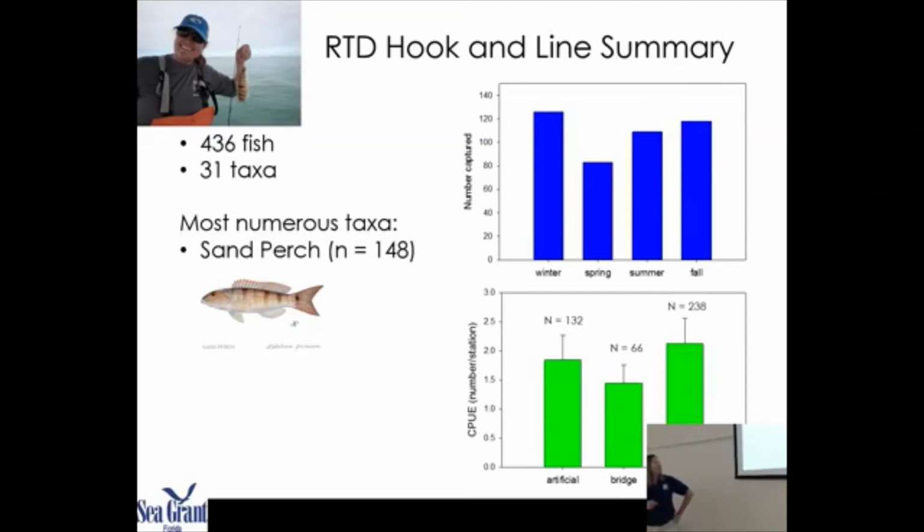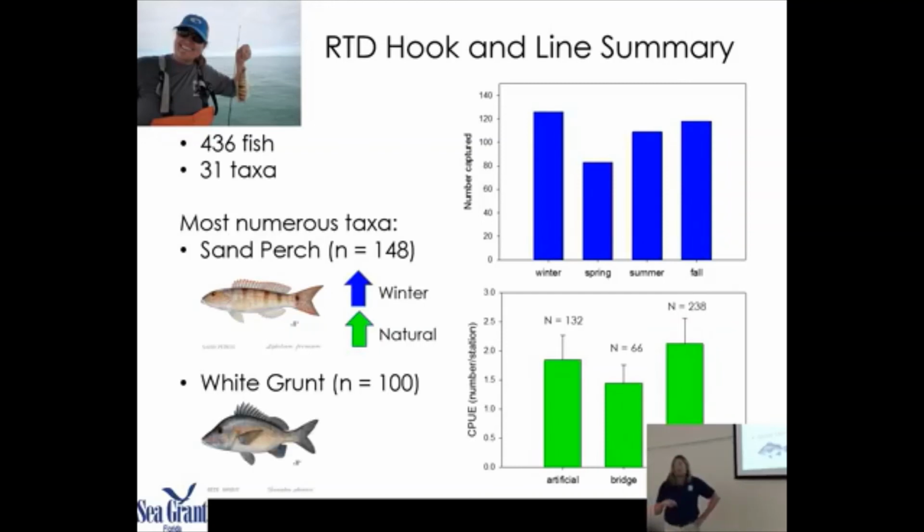Our most abundant was sand perch, and these guys are indicative of some of the seasonal and habitat trends as well. The catch was highest in the winter and over natural hard bottom. Our second most abundant fish caught was white grunt, and these were caught most often in the summertime and most often over natural hard bottom, followed by artificial bottom. This is one of our target species. It's not a snapper grouper, but it is commonly recreationally caught, so it's good that we got that information.